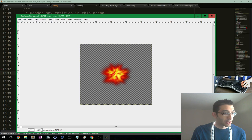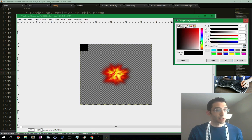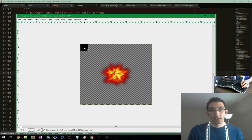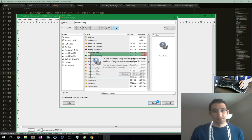How does this work? Pencil, there we go. So let's put a black tile up there. Actually, that's bad because we already use the color black for artillery. We use red for missiles, we use green. So we don't use blue. We also don't use white. We don't use bright white. Let's use that. There. Okay, now let's re-export this.